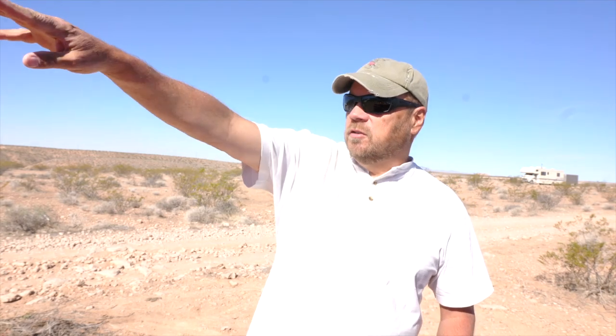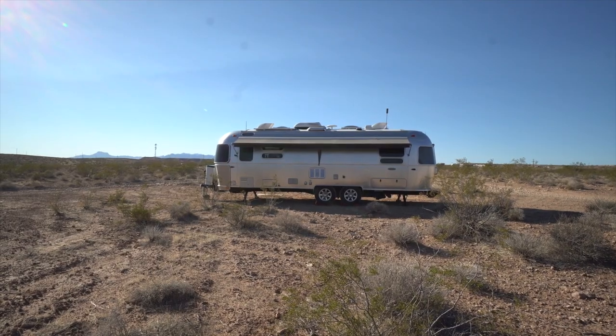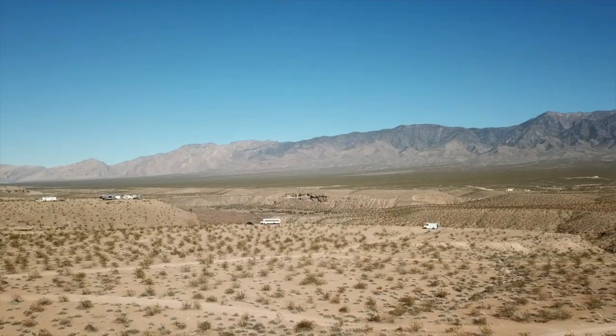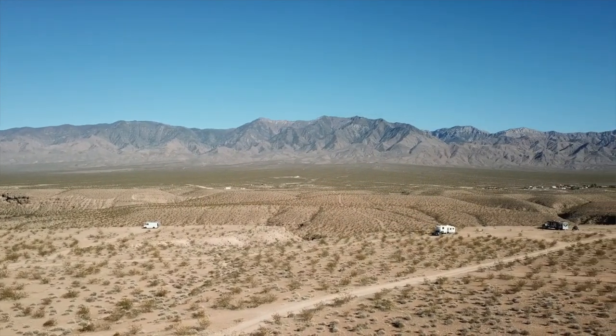Called the Virgin River Dispersed Camping Area. The Virgin River is just over here, and this is basically desert camping. It's not the prettiest part of the desert. The ground is pretty rocky and such. But we needed this spot because my stepmother lives in Mesquite and we wanted to see her. Hadn't seen her in a year. So we pulled in here, spent a couple of days, and last night we met my stepmother and her daughter and had dinner with them. So it was worthwhile to come here and stop and see them and camp here.